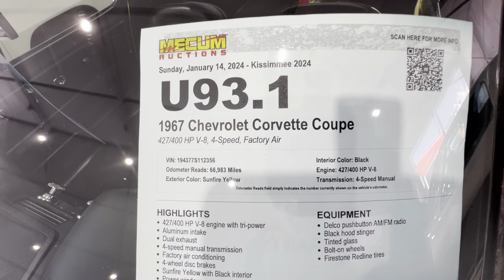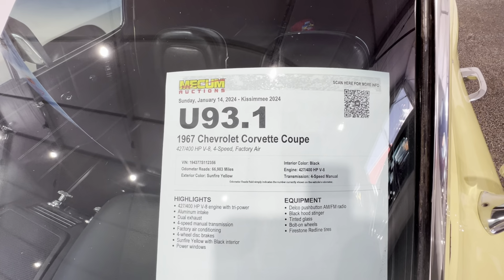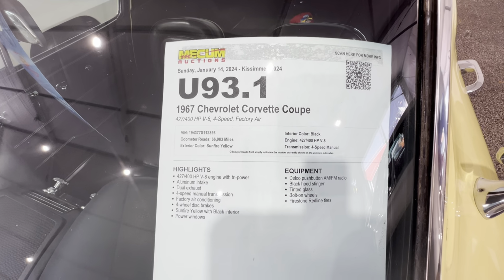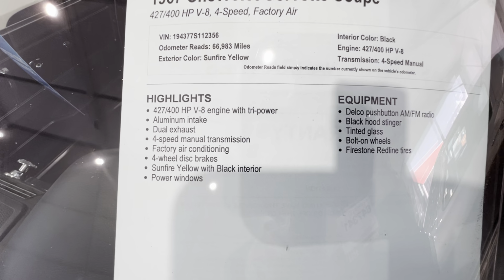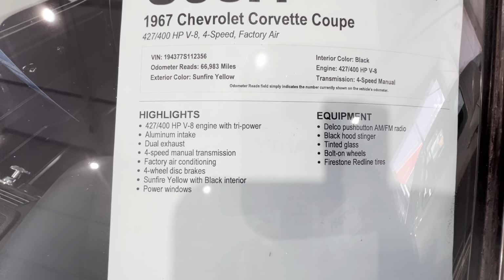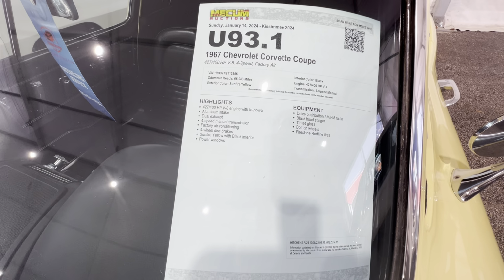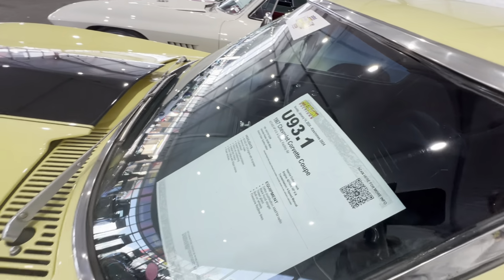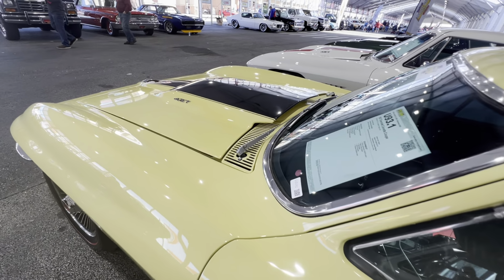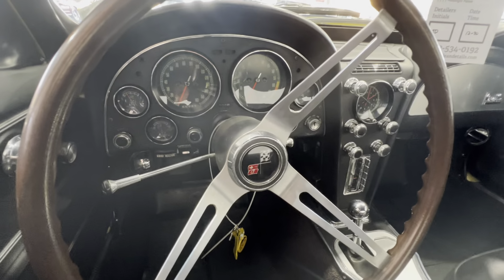If you stepped up to the 435 horse, it was not available with factory air. So that's why some people check the box. And Doc Smith's car that I talked about was a 400 with air, 4-speed. He had that thing tuned, and it was quick, I tell you. It sure didn't feel like 400 horse. It felt like about 600.